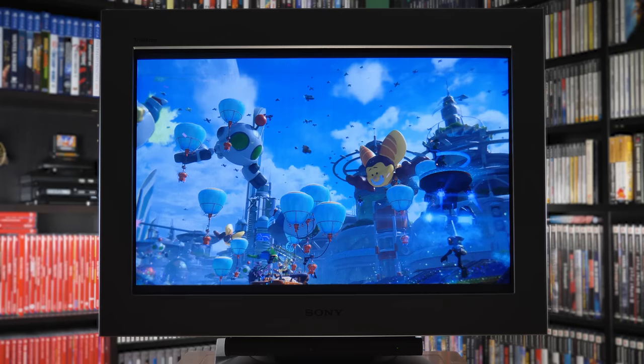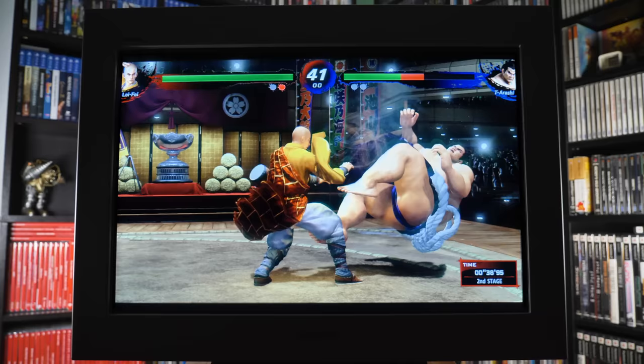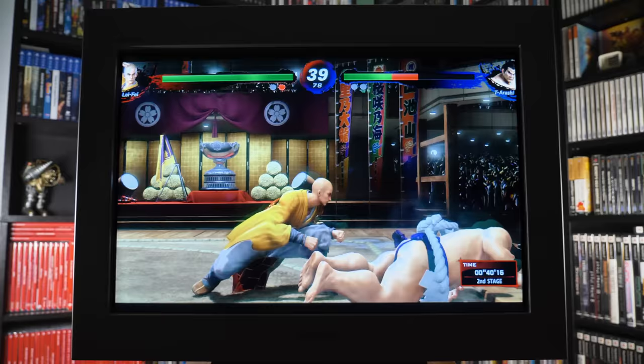This has been the Digital Foundry CRT Montage, featuring a wide range of games on PlayStation 5 and Xbox Series X. So, as far as I see it, there are still three main use case scenarios for the CRT, and each is unique.